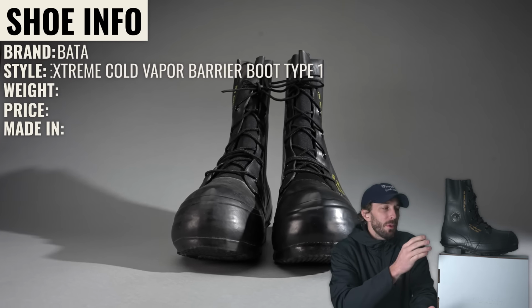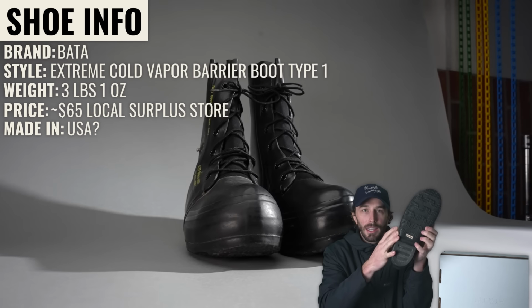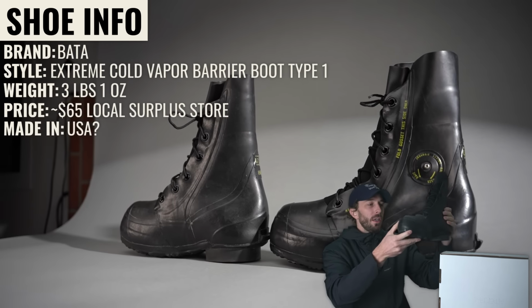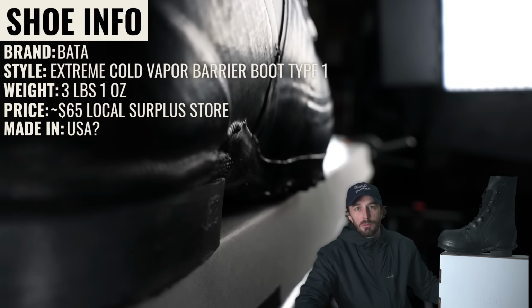So what is this boot? Well, the brand is Bata. The style is not the Mickey Mouse boot, it's the Extreme Cold Vapor Barrier Boot Type 1. They weigh a hefty 3 pounds, 1 ounce.